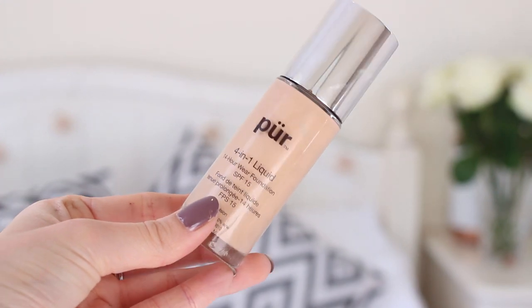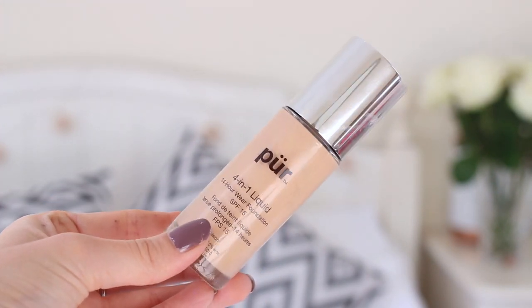Neutralizes. So I'm not going to worry too much about blending that, because the blending really takes place for the next step, which is foundation. When it comes to foundation, I look for slightly heavier coverage when I do suffer from bad skin, but also I don't want to block up my pores. So for that reason, I'm going to be using this one, which is the Pure 4-in-1 Liquid 14-Hour Wear Foundation.